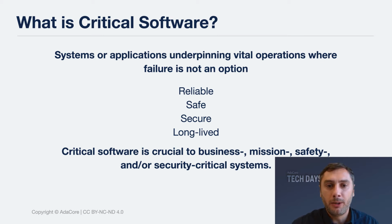A growing number of industries depend on critical software to safely fulfill their key objectives. Therefore, it's crucial to business mission, safety, and security critical systems. It has to balance reliability and security with innovation and efficiency.